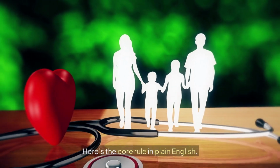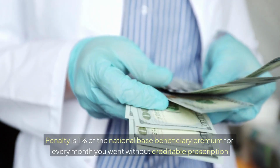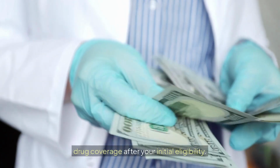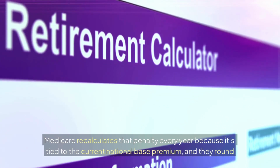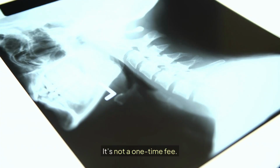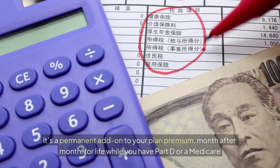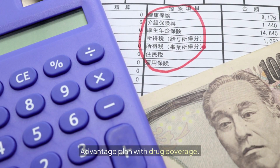Here's the core rule in plain English. The Part D late enrollment penalty is 1% of the national base beneficiary premium for every month you went without creditable prescription drug coverage after your initial eligibility. Medicare recalculates that penalty every year because it's tied to the current national base premium, and they round it to the nearest 10 cents. It's not a one-time fee. It's a permanent add-on to your plan premium month after month for life, while you have Part D or a Medicare Advantage plan with drug coverage.